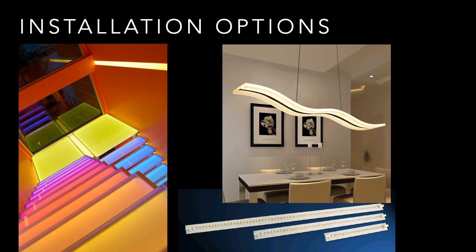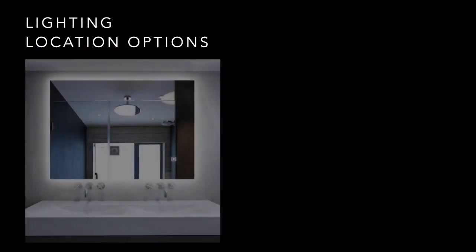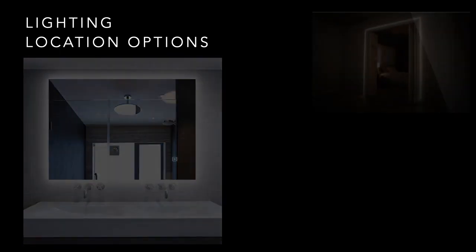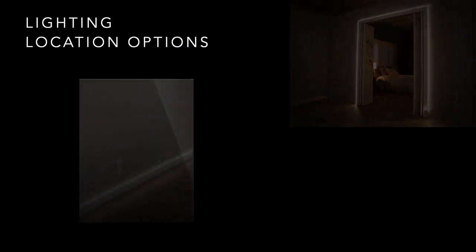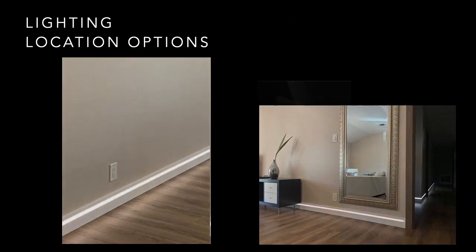LED strips are also available as part of metal interlocking channels that can be installed almost anywhere, such as behind mirrors or TVs to create a floating effect, around doors to help the elderly find their way, along baseboards to illuminate walkways, and to provide wall wash or other decorative effects.